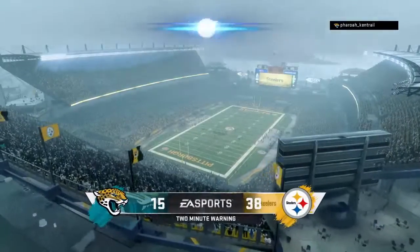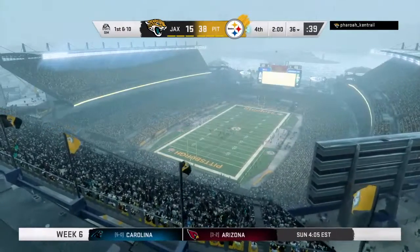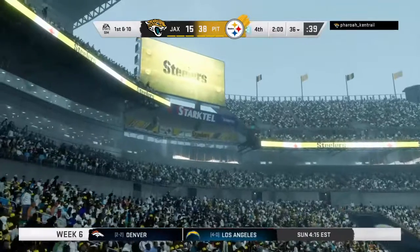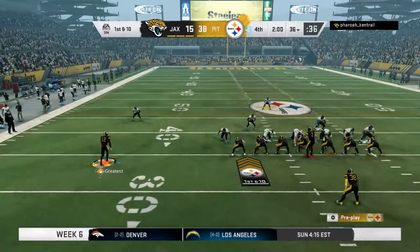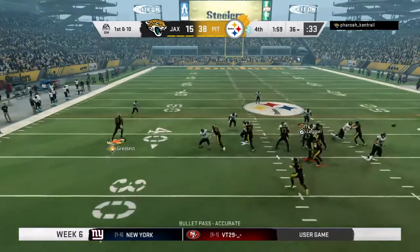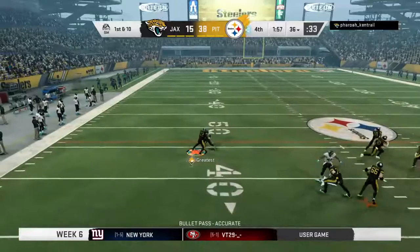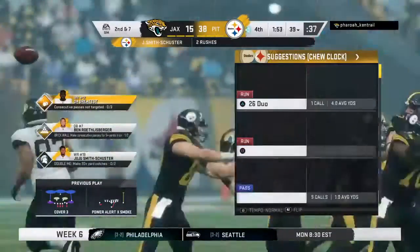Just 2 minutes remaining here in the 4th quarter of what has been a one-sided affair. So the Steelers with the football as we get you reset. And no doubt what they're looking to do is just salt away the final couple of minutes and escape with a win. They'll wind up with 3 yards out of that, and it's 2nd down.